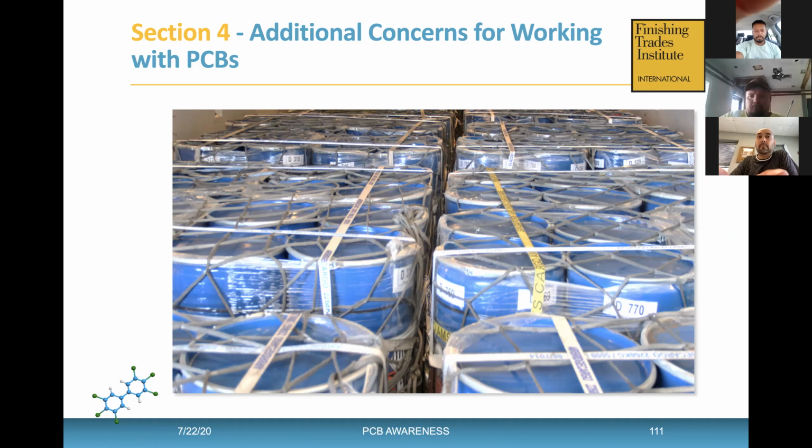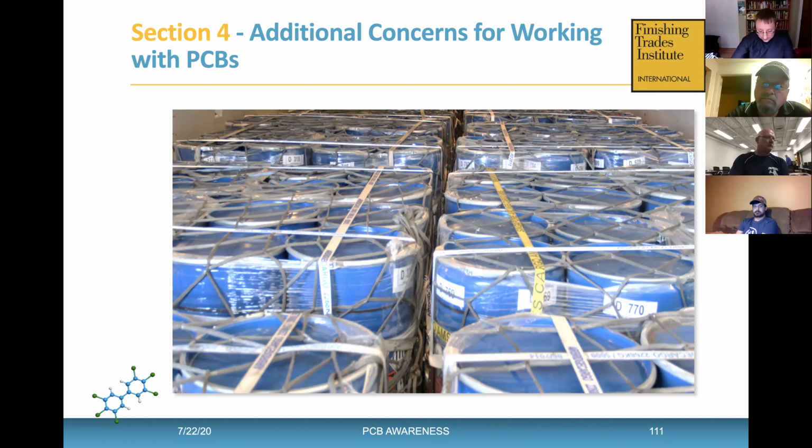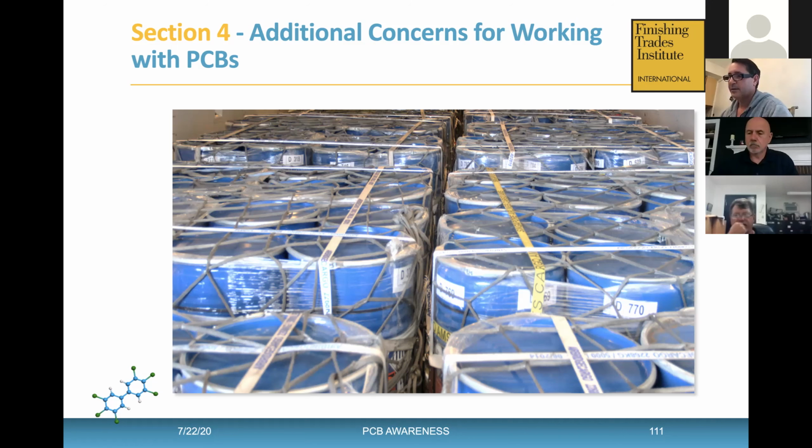Going back to number 3 on the activity. Yes. You came up with the OSHA numbers with the PEL for the NIOSH, 0.001 parts per million. How did you come up with that?